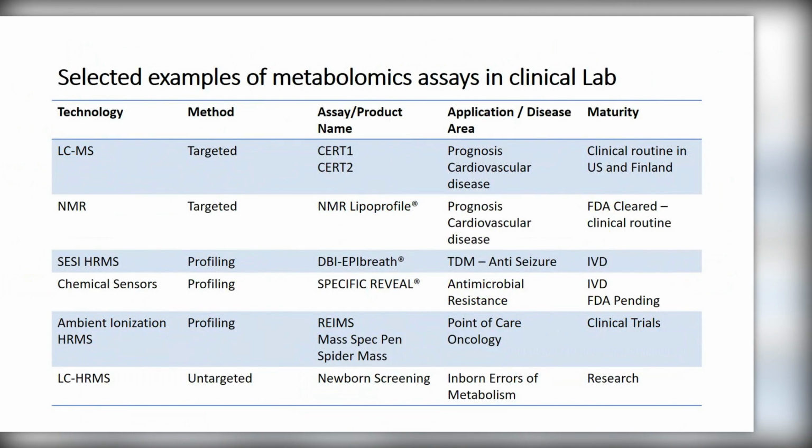So before concluding, I'd like to finish off on this slide. Although the large majority of metabolomics applications are in the stage of early research, the working group has identified some applications where metabolomics-based assays are used as routine assays or are likely to play a role in clinical routine in the future. The first one on the top of the list is a targeted LC-MS assay for cardiovascular disease called CERT1 or CERT2. This assay is used in the US in some clinical labs and in Finland. And Anne will talk more about this in her presentation.